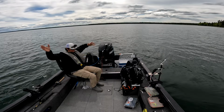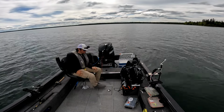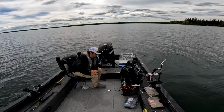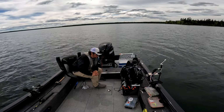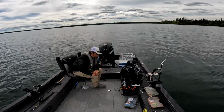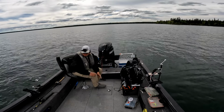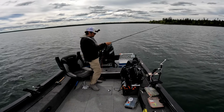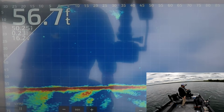All right, we did a long run across the lake. Now we're trying again, another new area I've never fished before. So we're gonna give it a go, set up on a spot. Just gonna wait it out and see what happens. Hopefully yield some more results than the last few spots. Already marking a few fish that are suspended right now.